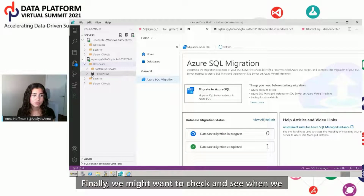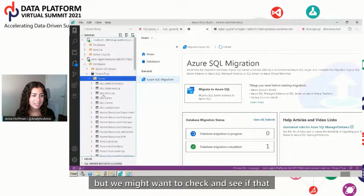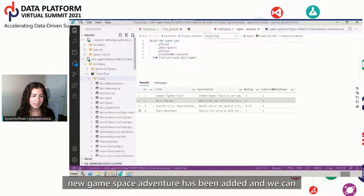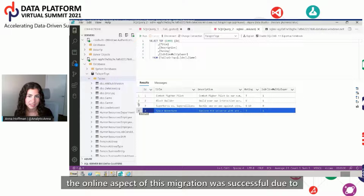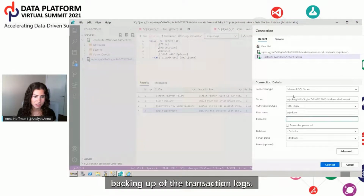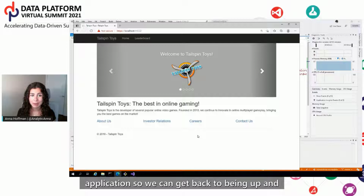Finally, we probably should have checked earlier, but we might want to check and see if that new game, Space Adventure, has been added, and we can see that it was updated. So we can see that the online aspect of this migration was successful due to backing up of the transaction logs.